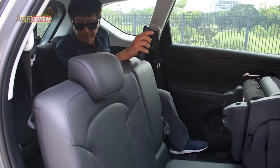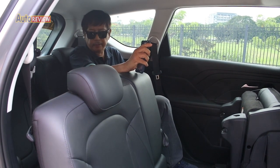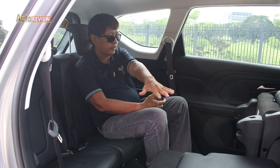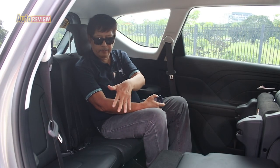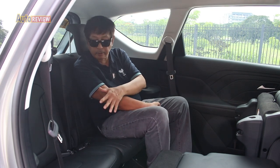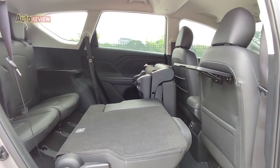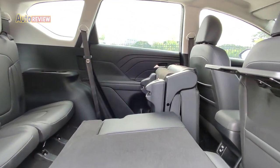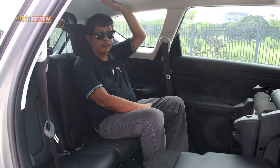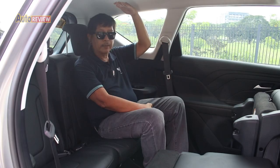At least two or three kids can be accommodated here at the back. Two in front, three in the middle, and two or three at the back. Actually only two here in the third row, for a maximum of seven passengers or occupants of the car. And even if you're here on the third row, there is still a lot of headroom for the passenger.